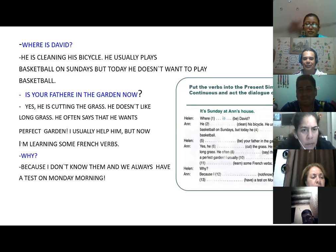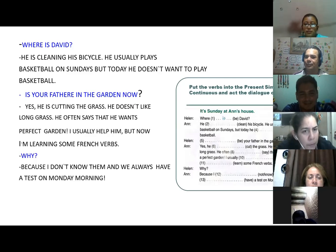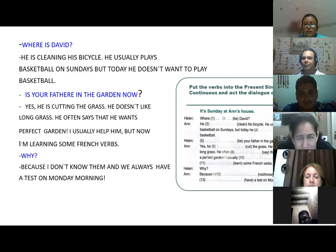Perfect. Yes, he is. Teacher, please. Cutting. He's cutting. Yes, he's cutting the grass. He doesn't like long grass. He often say that they want perfect garden. I usually help him, but now I am learning some French verbs.